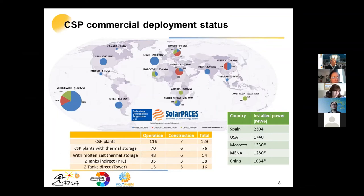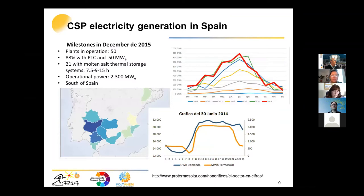So if we really want to see how CSP plants with storage work, or if they really work well and as expected, we really have to have a look at Spain. So here you can see the CSP electricity generation in Spain. Well, these were the milestones in December 2015.